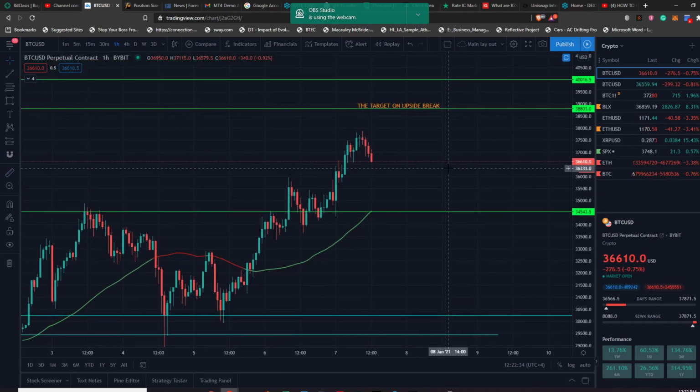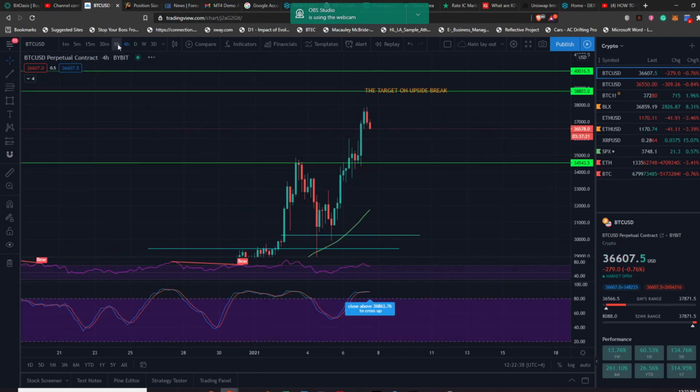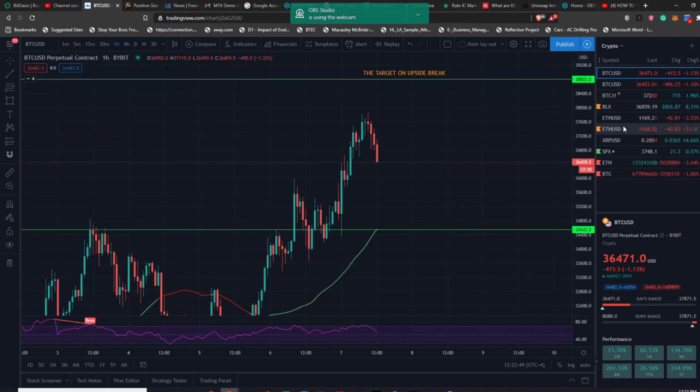I'm generally bullish, guys. Nothing much to say. We are correcting a little bit. Stochastics are turned down, and the 4 hour stochastics are also turning down. So I will look for a bit more downside, probably to around here where I was expecting, and we'll see what happens after that. Quickly looking at Ethereum.